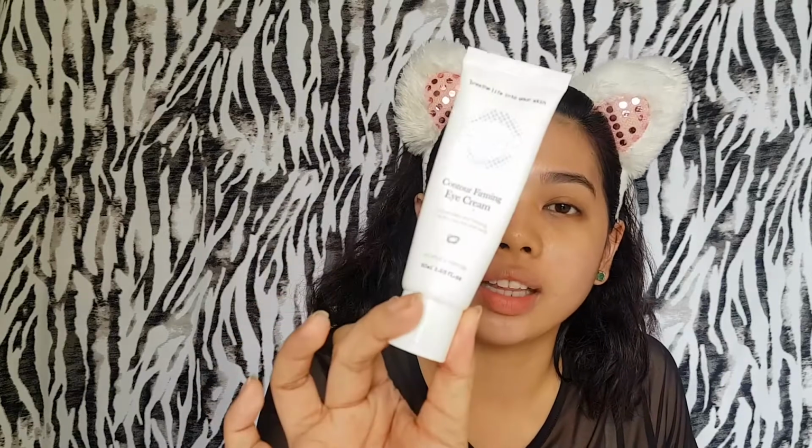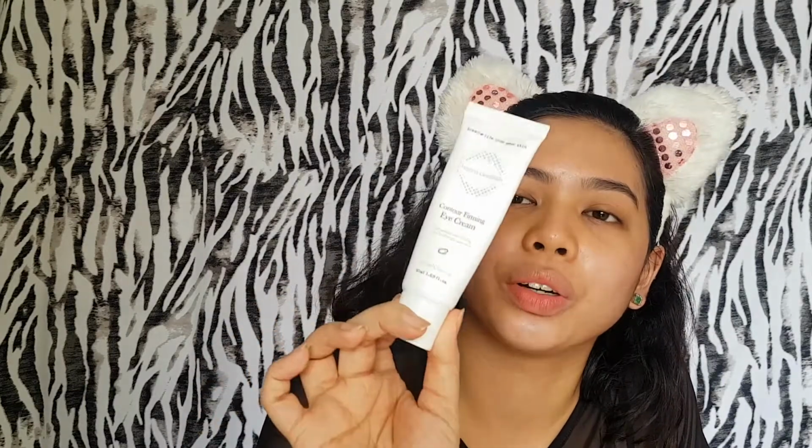Okay. So after that, we move on to eye cream. It will prevent wrinkles. So I like this Oxygen one. It's the contour firming eye cream. So just put a little, a little more, in this finger. Because this finger is the most gentle one kasi walang masyadong pressure. So use this finger all the time. Okay, then put it under your eyes and do circular motions.